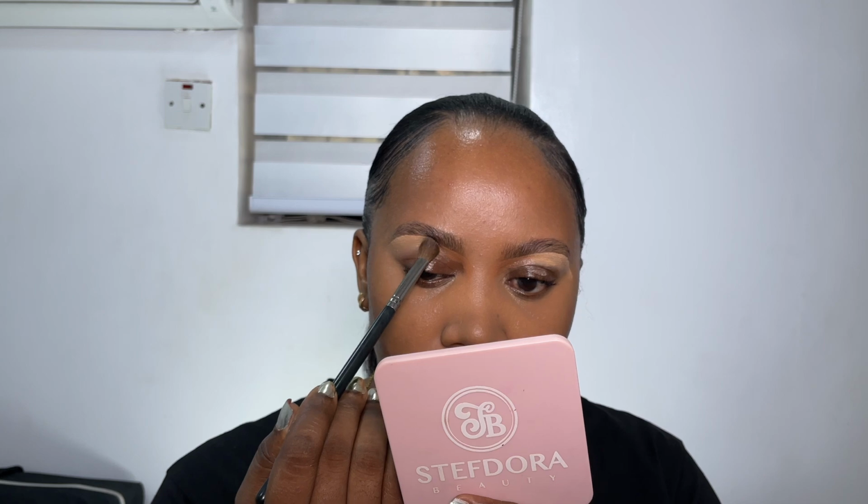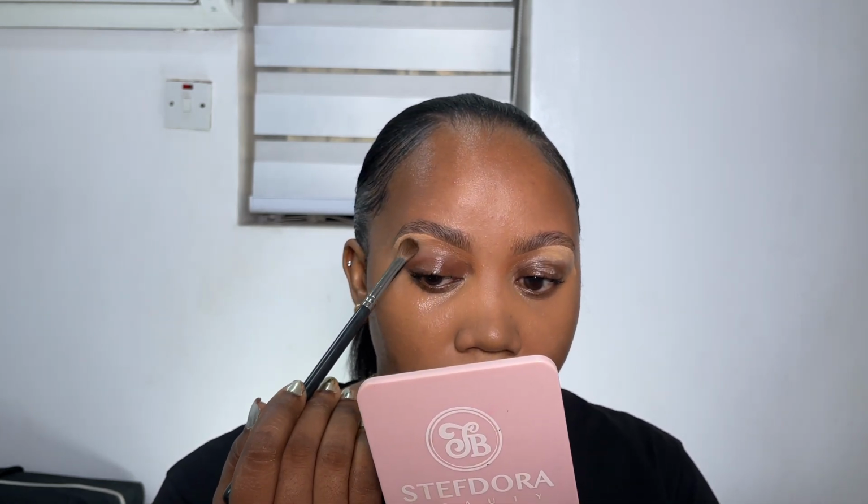Now I'm taking a darker shade, something that I would normally pass on for a bronze shade for me, maybe a shade darker than I am. And I used it to continue that line to the front of my brows, just to define it. Then guys, this step is important.